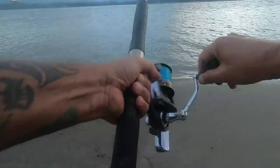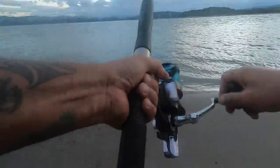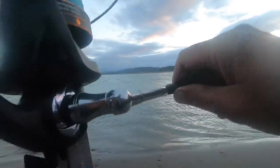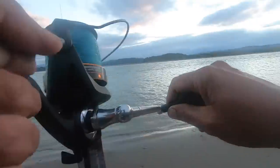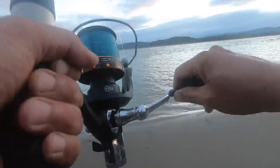Are we on? No. I think it's on. The little one. Or is it? There's a fish on there. Very little. Oh, we're out. Just put another leader on my other rod.